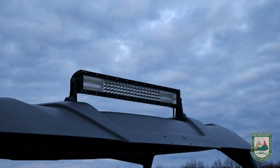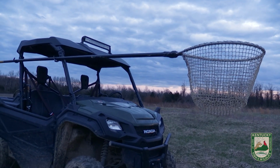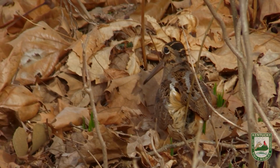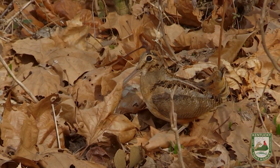Tonight we've got some ATVs with some flashlights and some lights on there. And you're going to catch them actually with a net. And if you get one down on the ground, we're going to band it. That just helps tell about migration, how far they're going, harvest information, because it is a game bird. It's a secretive game bird. It's small, it's very well camouflaged. Just wait till you see them tonight. You'll be right on top of them and you won't even know it.